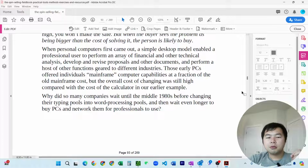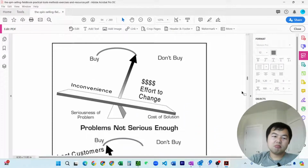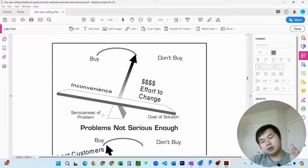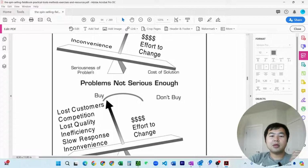Why did so many companies wait until the middle of the 1980s before changing their typing pools into word processing pools, and then wait even longer to buy PCs and network them for professionals to use? Right? It's inconvenient. You want to buy it, but if you look at the scale, it's tilted towards the right, which is don't buy. It's too much effort. It's too much money to really solve these issues. It's not an issue yet. Okay, probably not serious enough.